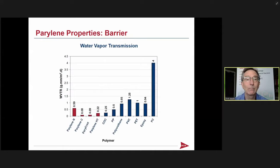We talked a little bit about barrier properties. This is a chart for water vapor transmission rate, or WVTR, as you may hear it called sometimes. The red bars are for the Perylenes. You can see they're all very low compared to many other common materials used in the medical industry. And we talked about Perylene C and Parafree having the best or the lowest values for water vapor transmission rate. We see that here.